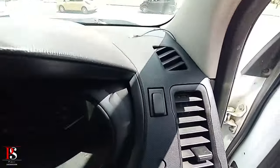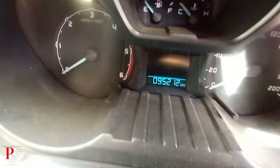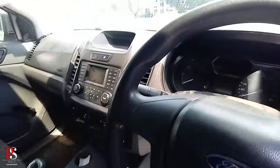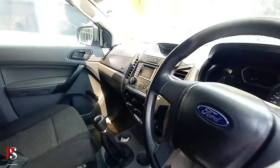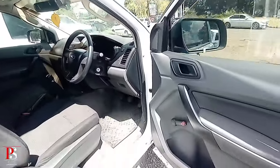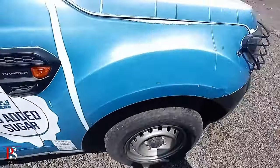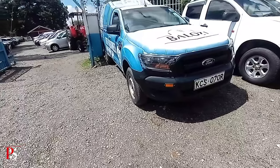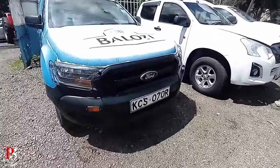Look at the mileage, guys. The mileage of this one is 95,212. It's a pickup, very affordable. So guys, this one is actually smaller than the other. This one might be cheaper.